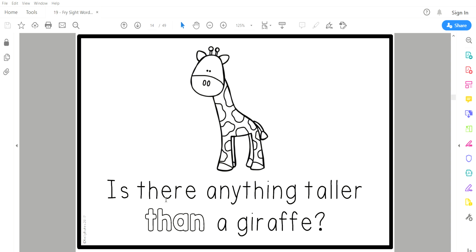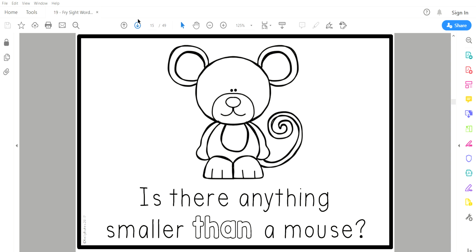Please circle the sight word van. Would you sound out the word van with me? An. Van. Read after me. Is there anything smaller than a mouse?